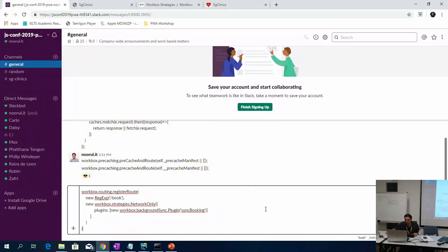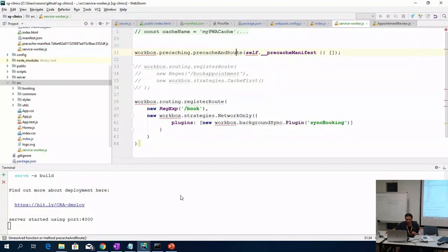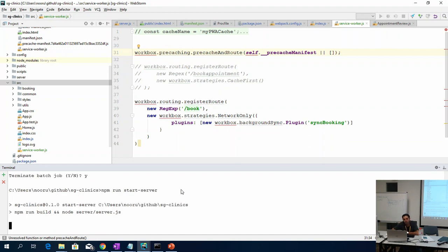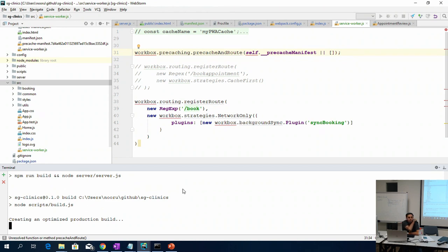Taking it back on Slack. Rebuild that. Feel free to use Nodemon if you have it. I did not install it.